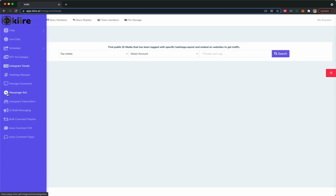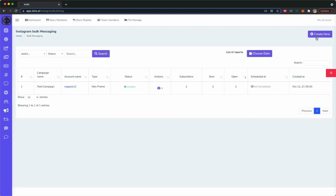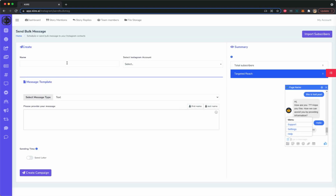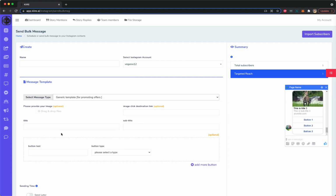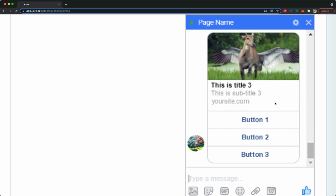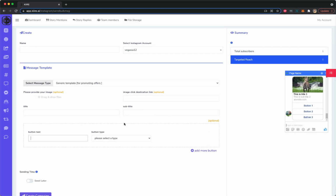Now, the most important thing Creaite helps you do is automate certain things on Instagram. Creaite will help you automatically send bulk direct messages to your prospects by clicking on the IG bulk messaging feature over here. You can create a new campaign. You can select which account, give it a name, what kind of message you want. You can create a template for it. You can add images. You can add a button. A button could be like this, and you can send a message that looks just like this to multiple prospects and all your followers in just one click.